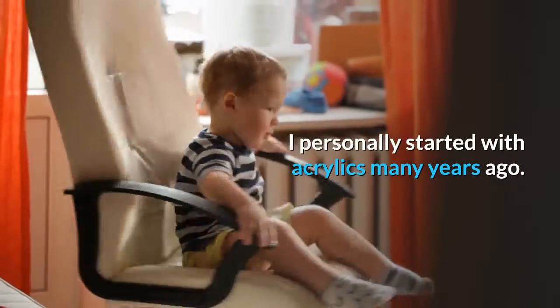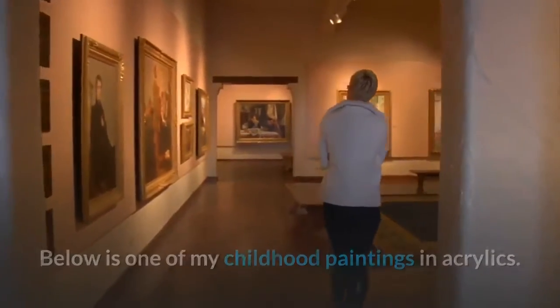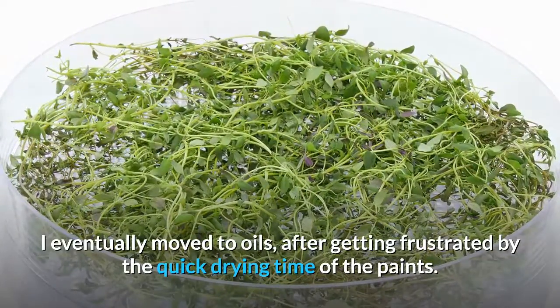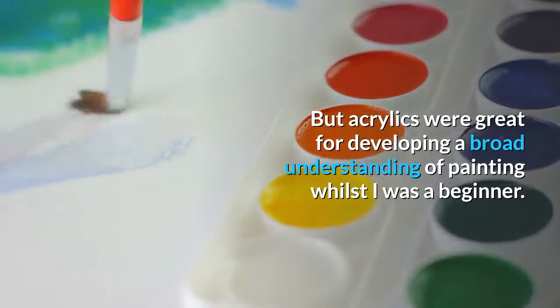I personally started with acrylics many years ago. Below is one of my childhood paintings in acrylics. I eventually moved to oils, after getting frustrated by the quick drying time of the paints. But acrylics were great for developing a broad understanding of painting whilst I was a beginner.